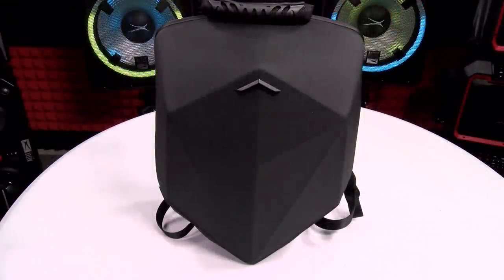So one more thing I wanted to mention. Now, if you want to, you can have the bag stand upright. And this is what it's going to sound like.